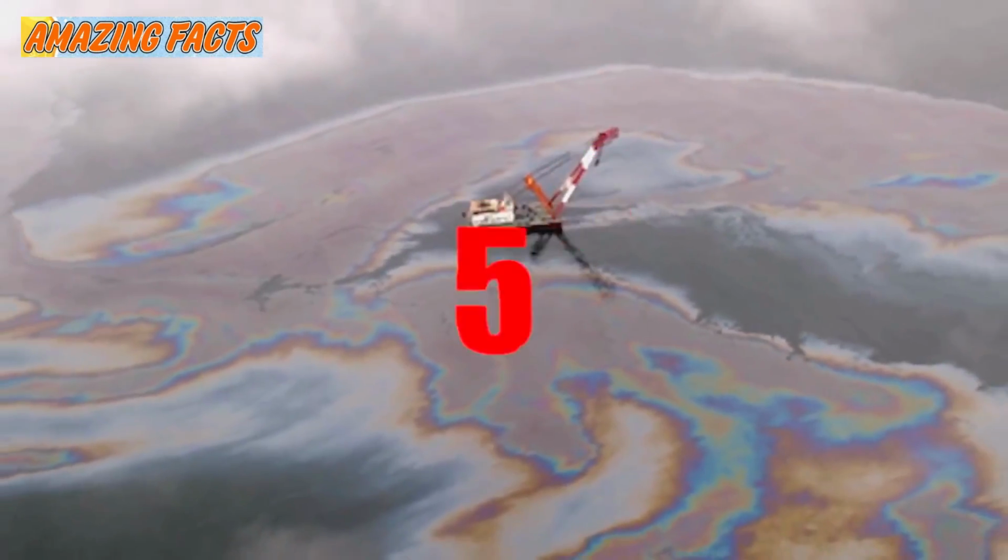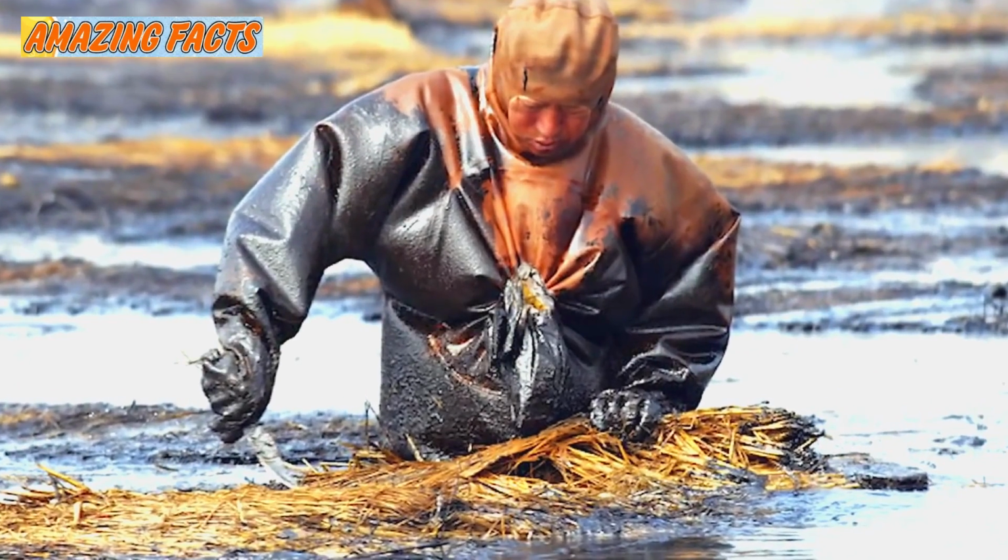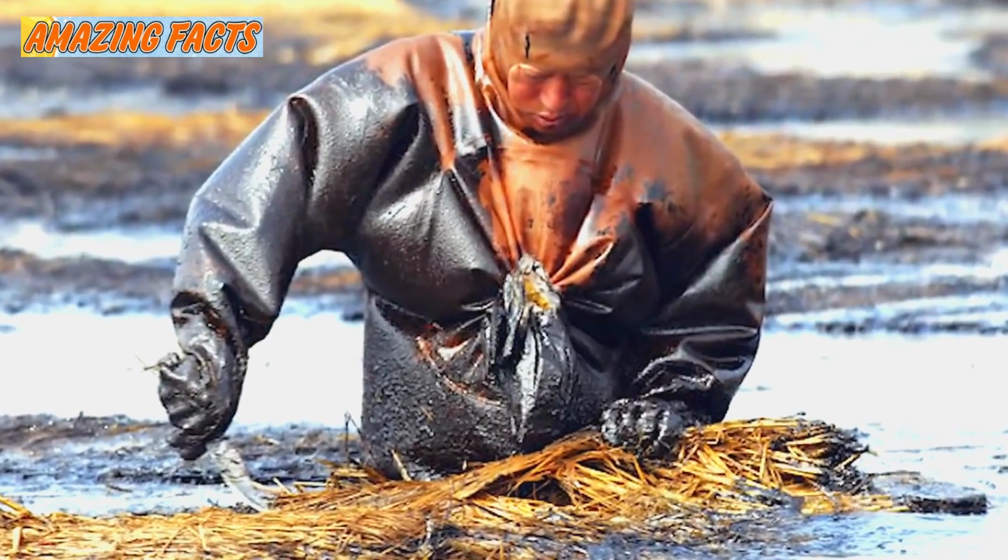5. Massive oil spills are another example of just how much pollution is out of control in countries like China. Just imagine how tough it must be to clean up something like this. The guy's suit is covered in it.